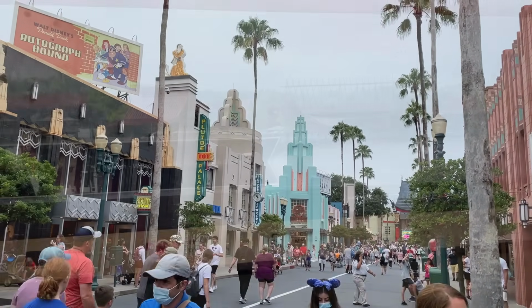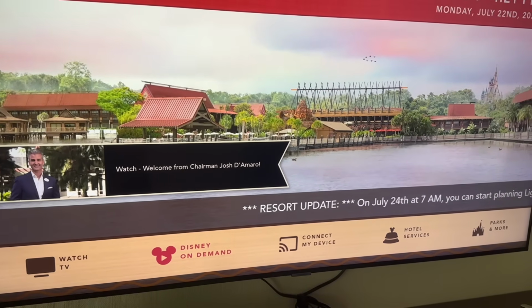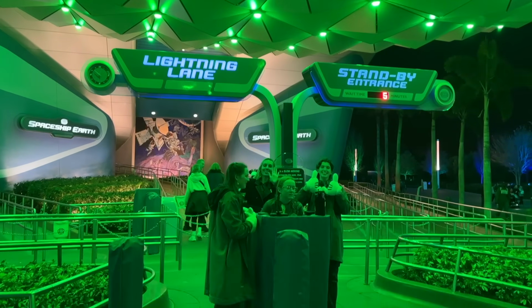Another thing that all Disney resorts share is that 7-day Lightning Lane booking window. If you stay in a Disney-owned resort during your trip, you'll be able to pre-select Lightning Lanes if you wish to purchase them 7 days before your visit. Meanwhile, all the other guests won't be able to make theirs until 3 days out.